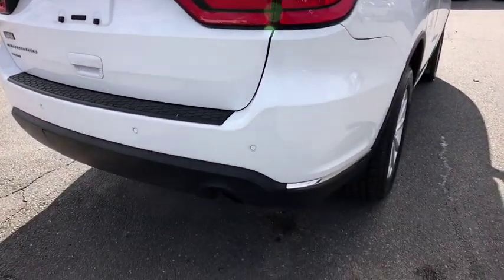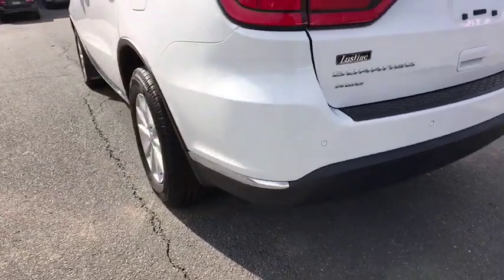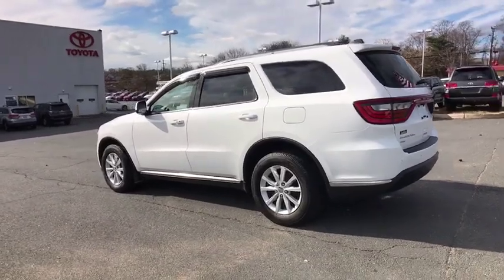Here are some of this vehicle's great options. All-wheel drive, fog lights, compass, day and night rear view mirror, outside temperature gauge, tinted glass, body color door handles, front license plate bracket.